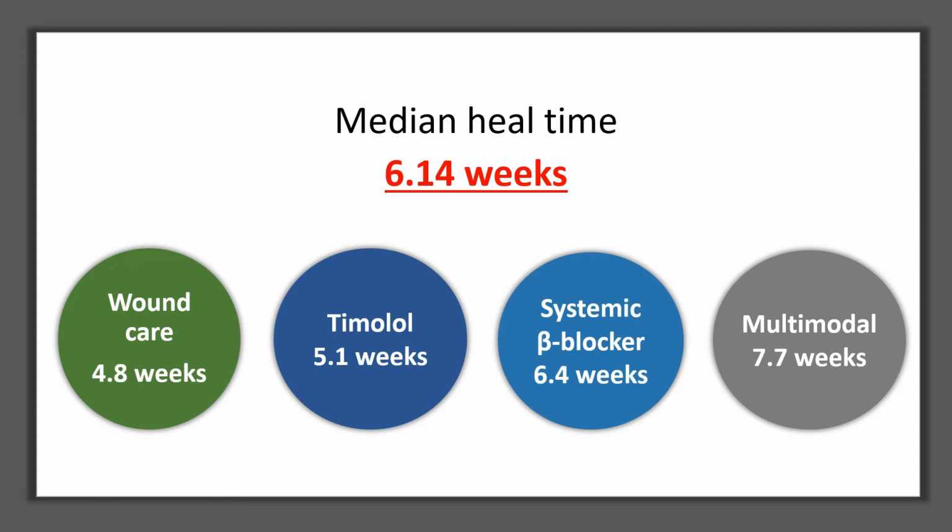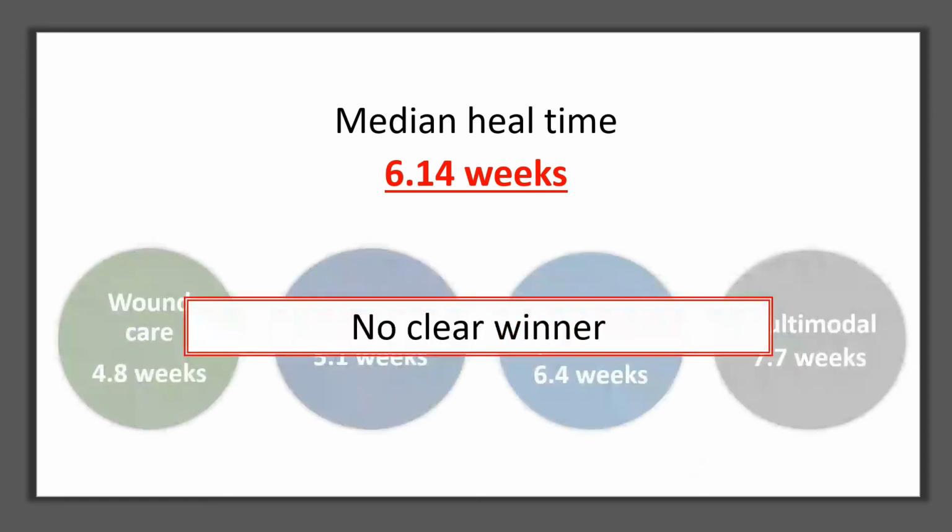multimodal treatments. When we look at the numbers, we can think that wound care and timolol were the best ones, that it took the shortest amount of time to heal with these treatments. But in reality, it is difficult to compare between the treatment groups. It is likely that we used oral medications, oral propranolol for example, to treat more severe ulcerations, and that is why it took a little bit longer in this group. In great part, the design of the study does not allow us to really pinpoint the best treatment between these groups. There are probably a lot of differences between the groups, which makes it difficult to compare.